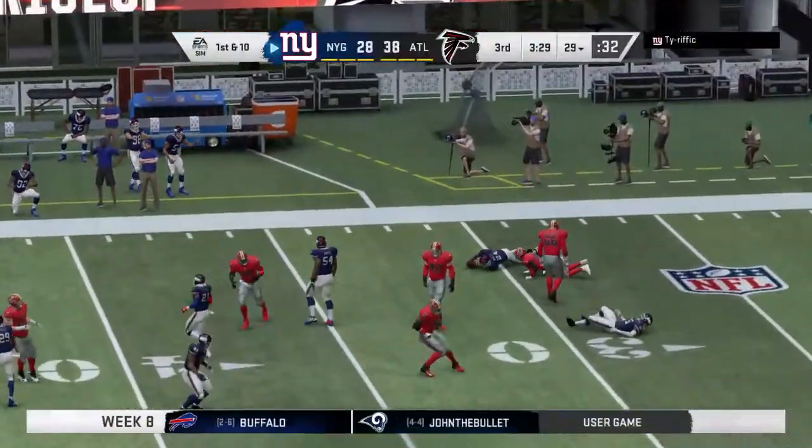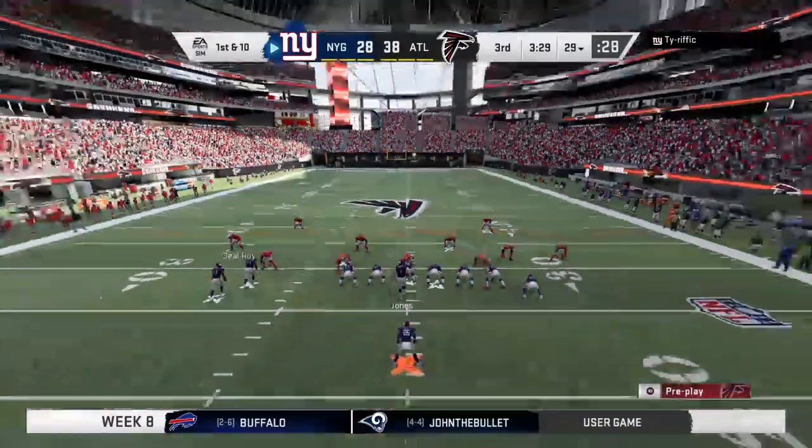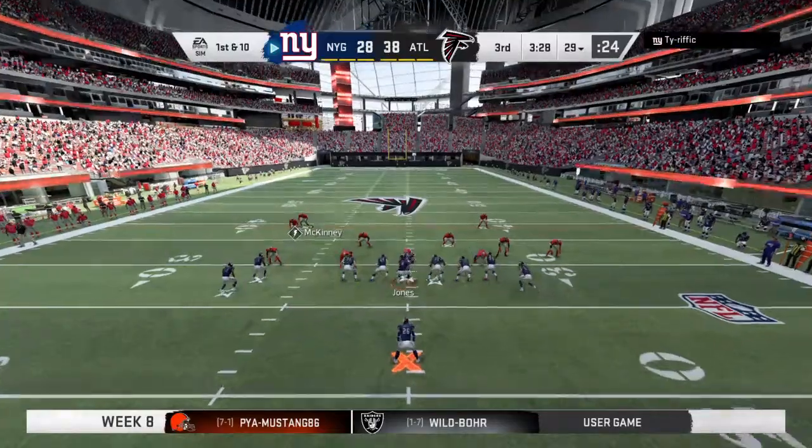Elsewhere, they have gone to the second half in Carolina. It's the Panthers moving back in front in what's been a seesaw affair. We'll keep you updated on that one as it progresses.